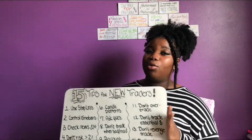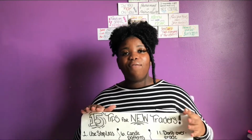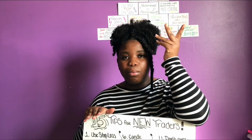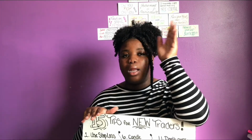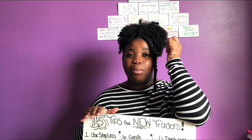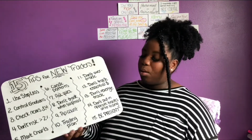Next, we have don't overtrade. So like I said before, don't risk more than 2% of your account. If you have 4 trades in, they should not be over 2% of your account, right? Don't just keep trading and keep trading and losing all your money. That's not the goal. That's the purpose of a trading plan and proper risk management, which is basically what half of this is about. Okay?